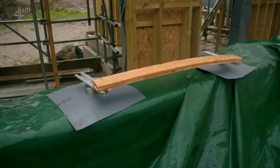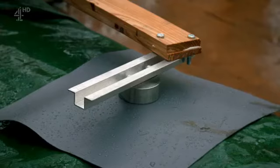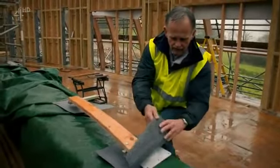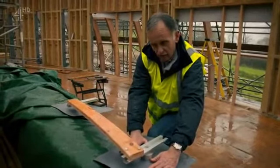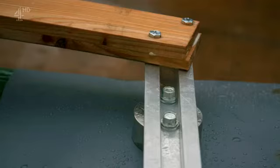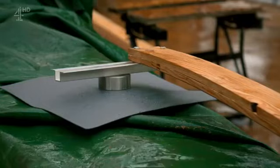This is a mock-up of the fixing system for the cladding. These fixings here actually screw onto the roof over the membrane, the waterproof membrane, and this membrane then goes over that penetration through the roof, and then this is then welded and sealed on top. And then we're fixing wooden battens over the whole of the roof in a grid to create the decorative textured finish across the roof and keep the whole thing waterproof.